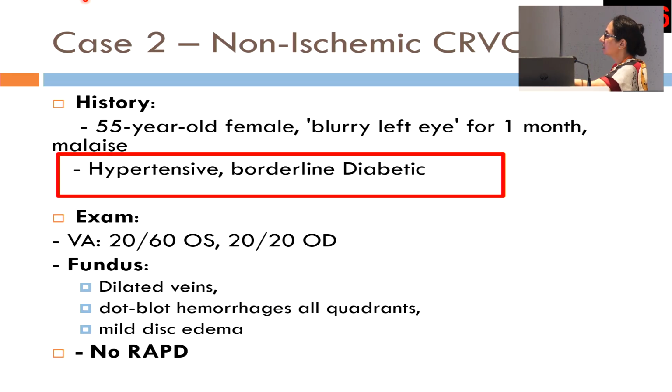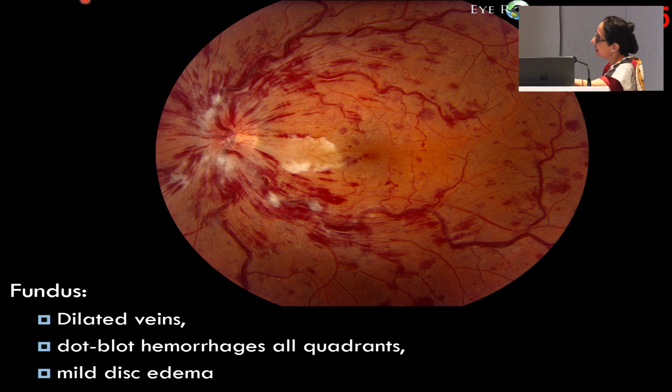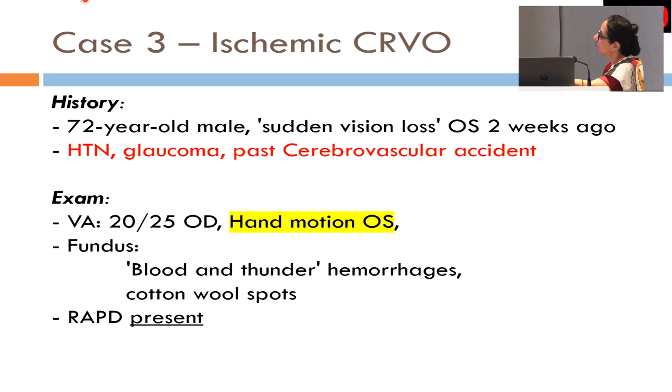Case 2. So this is a blurry left eye in a 55-year-old lady for 1 month and has hypertension and borderline diabetes. On the worst eye, vision is 20/60, dilated veins in all the 4 quadrants, dot blot hemorrhages in all the 4 quadrants and mild disc edema. On workup, you can see the central macular edema with some subretinal fluid, delayed venous filling and blocked fluorescence in FFA, glycosylated hemoglobin being 6.4, pre-diabetes, which she was not aware of earlier. So systemic screening for diabetes, hypertension, again important.